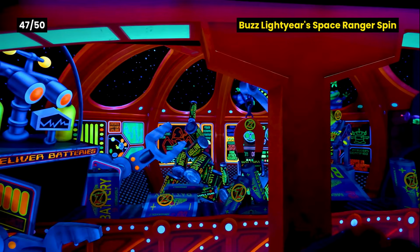Buzz Lightyear's Space Ranger Spin in Magic Kingdom. Spin your vehicle, hit targets, and chase that high score like your honor depends on it.